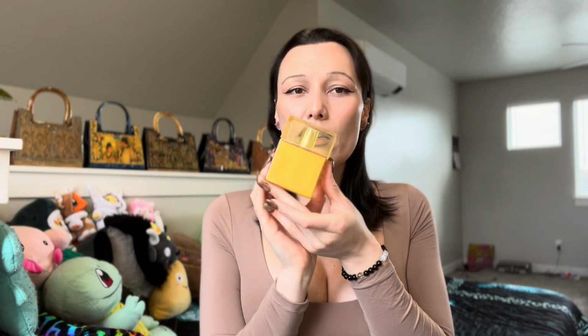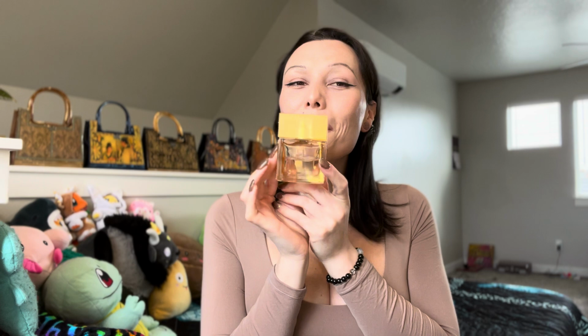And yeah, the packaging is really unique. I'm not the biggest fan of this cap, if I'm honest. It's kind of chunky and weird, but I do like the square bottle where you could see the juice on one side and it's kind of this yellowy color on the other two sides. Really, really interesting fragrance, not your typical everyday citrus fragrance.